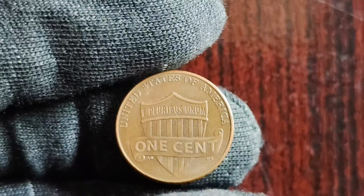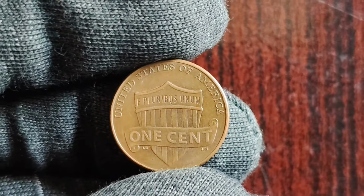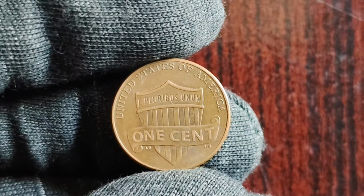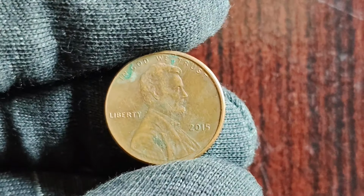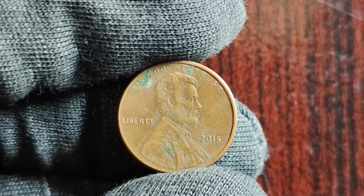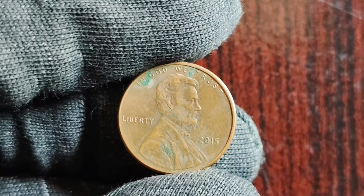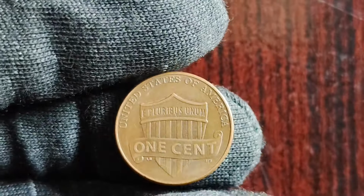You may be wondering how to identify these valuable 2015 pennies. Here are some things to look out for. First, check the surface quality. An MS70 coin has no blemishes, discolorations, or scratches. Next, look closely at Lincoln's image and the text on the coin. Use a magnifying glass to inspect for doubling in areas like the date or lettering, which could indicate a valuable error. Additionally, pay attention to the coin's luster. High-grade coins often have a strong shine or cartwheel effect that indicates they've been well preserved.